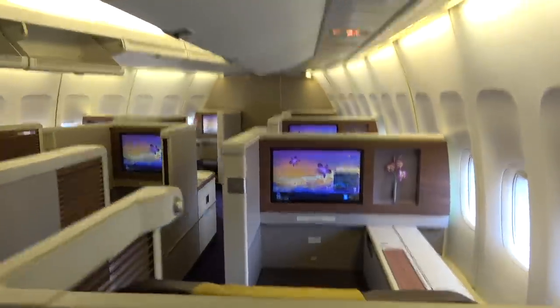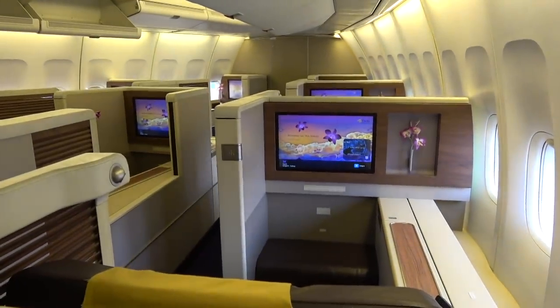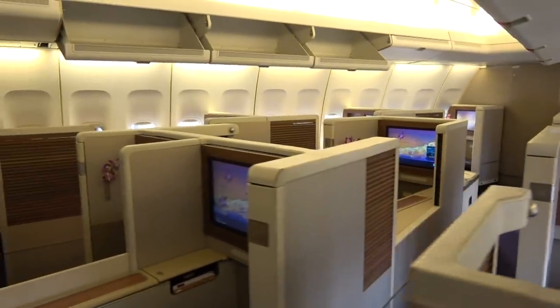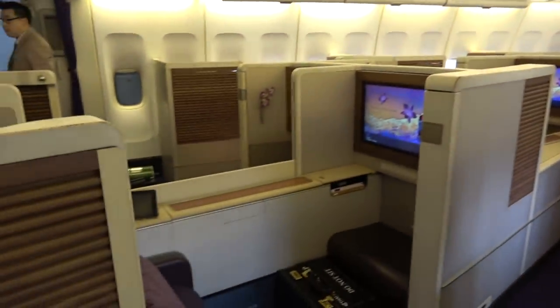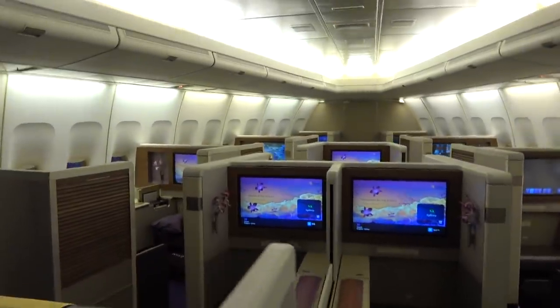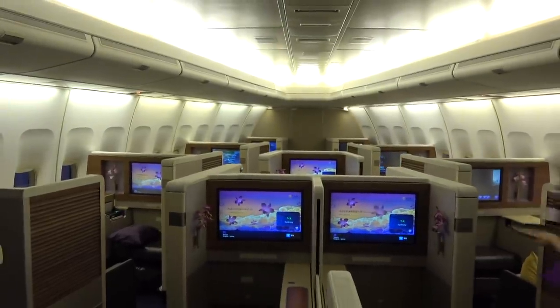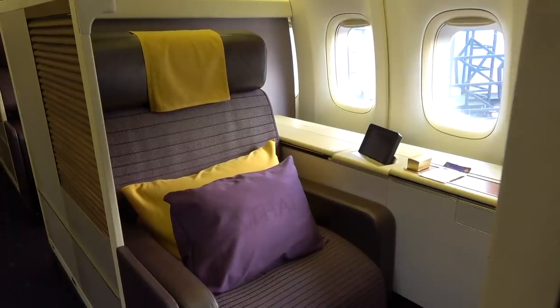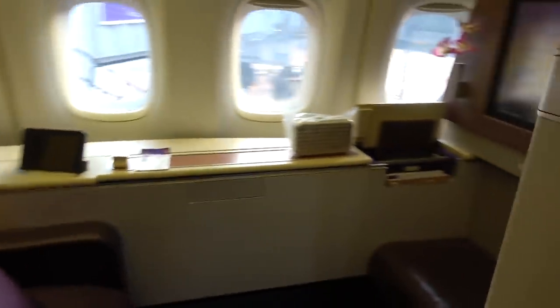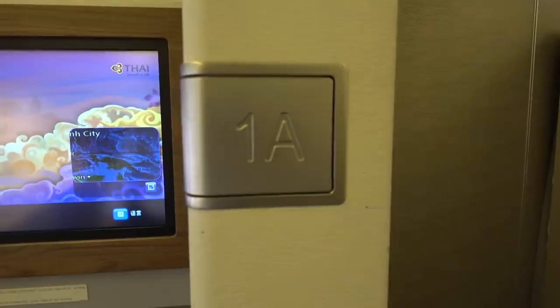The Royal First Class cabin is located at the very front of the main deck of the 747. There are 9 seats in total, with these 2 seats in the middle being the best for couples. If you're flying first class on a 747, you really can't go past seat 1A.